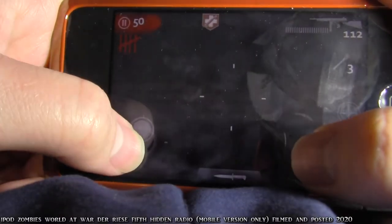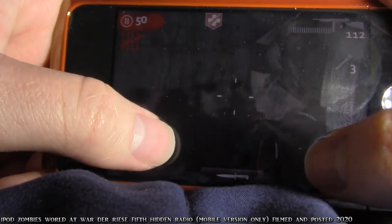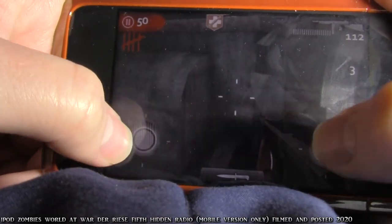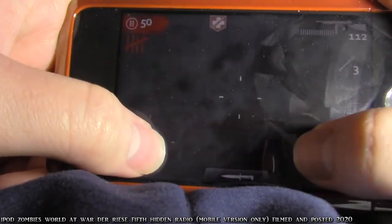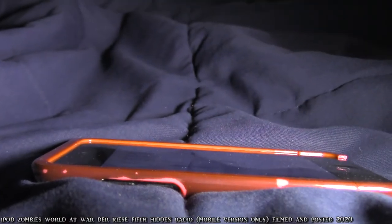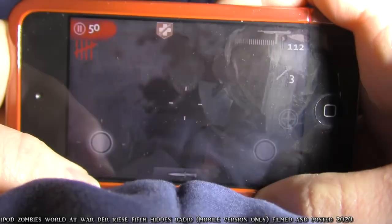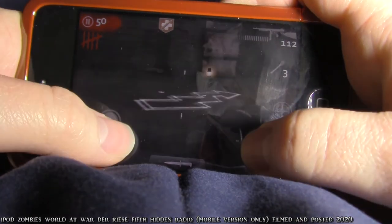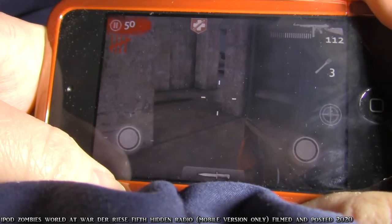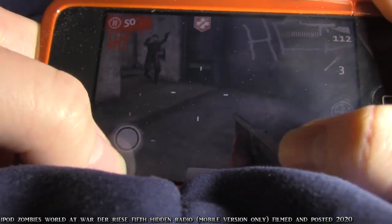So here's a secret radio. How do I do this again? Let me pause. I don't think I remember how to activate. God, I can't even see anything. There we go. Yeah, sorry. Oh, God, why is he yelling? Shut up, zombie.